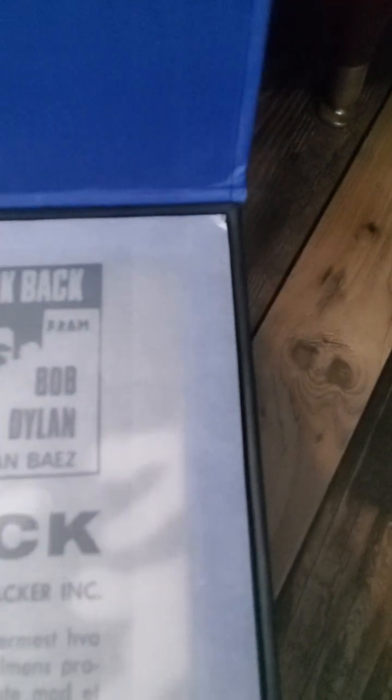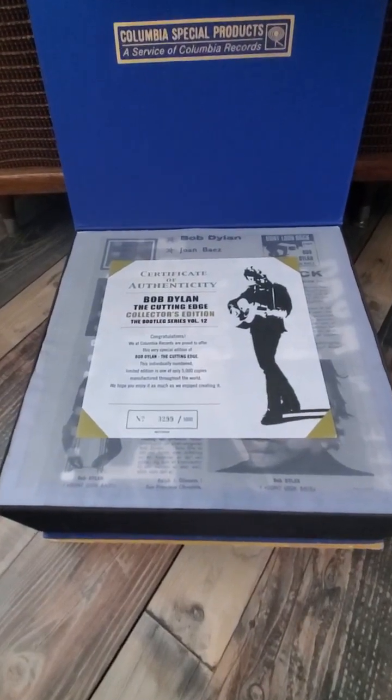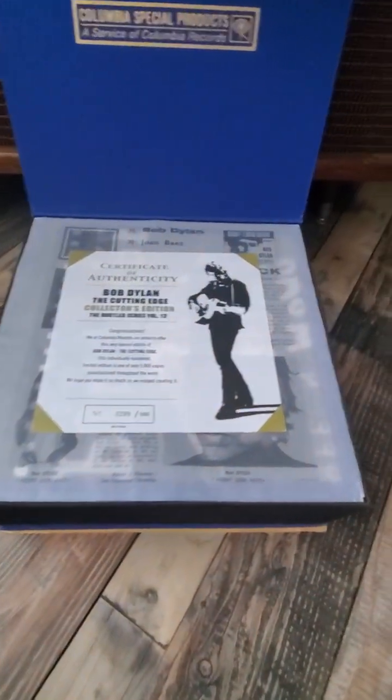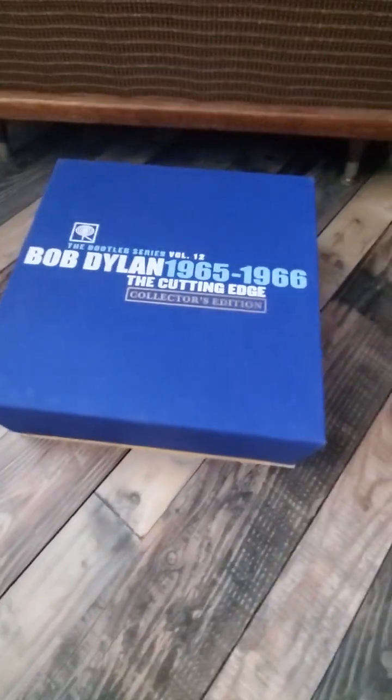We do have a little damage there, a little nick there, and a little bend there. And the cherry on top, of course, is the certificate of authenticity, 3299 out of 5,000. And the monster is officially complete.